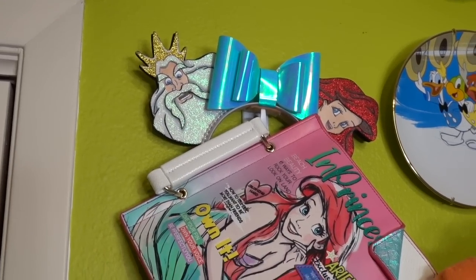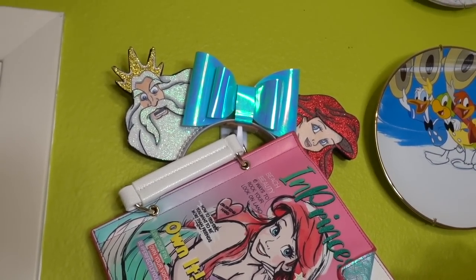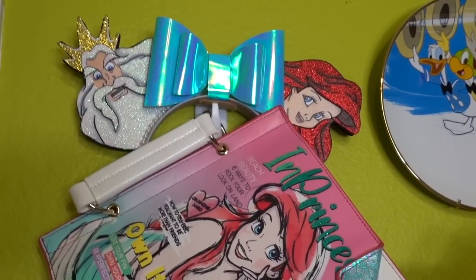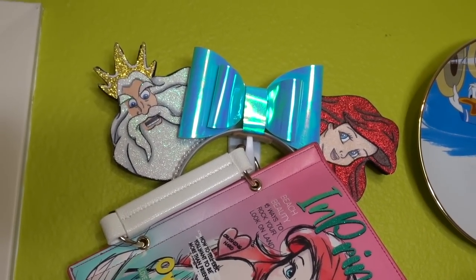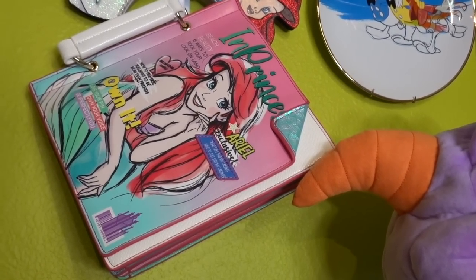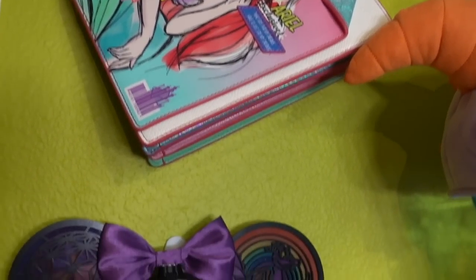Now on to the other side of the display. We've got more bags. So we have this King Triton, hashtag daddy though, and Ariel ears. These were also given to me by, I believe, Disney Braille, and I will link her channel down below. I don't know the small shop, but if I can find it, I'll definitely link it. This was a really neat touch on a magazine cover that is a Danielle Nicole bag. I just really fell in love with it, and I thought it was a unique animation style.